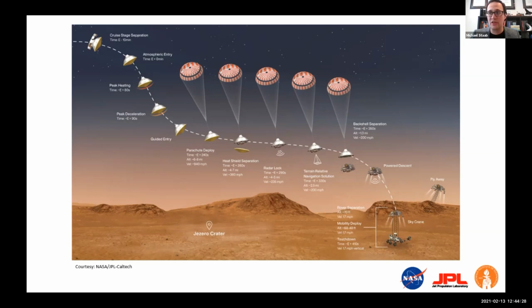And then once we finish with that, we're going to go into a guided entry. And we have a special technique that we'll talk about in the next slide that will then trigger the parachute to pop open. This is a supersonic parachute because of the way that Mars' atmosphere works and the velocity that we're going at. This parachute actually opens supersonically.